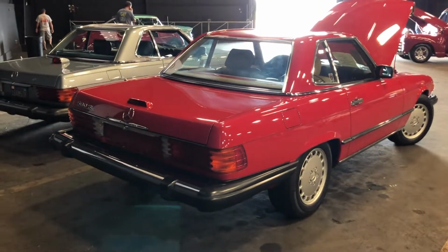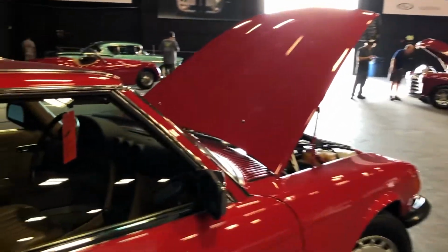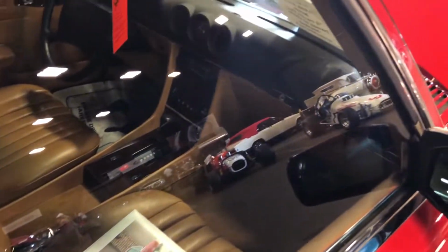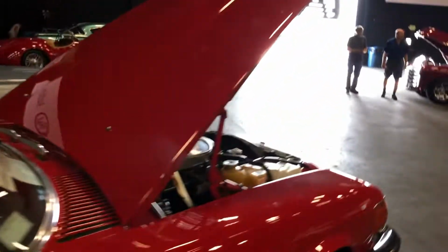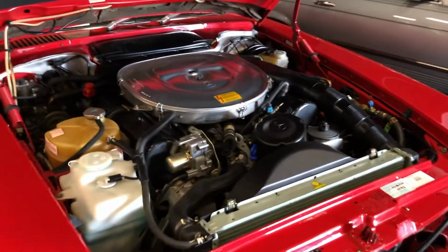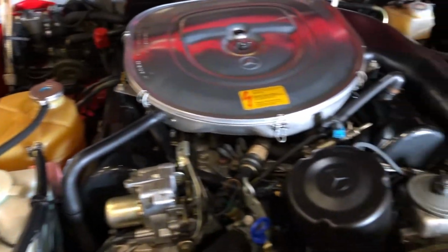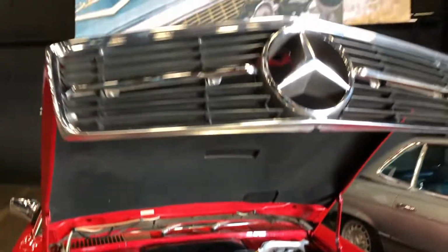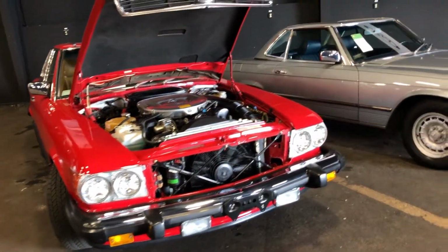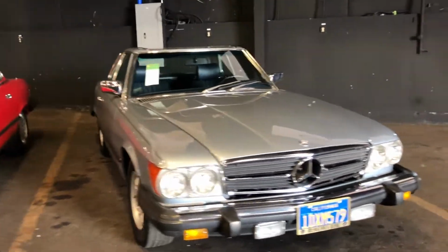I really like this red SL. Pretty looking car, nice tan interior. I do like the looks of that. Has the hardtop on, and there's the engine. It looks clean under there, it looks really clean. Beautiful car. I do love the huge Mercedes badge on the front. So cool, and another SL right by it. I think I do prefer the red one though, but that's still a nice looking car.